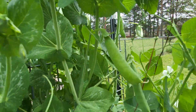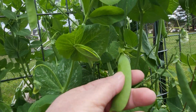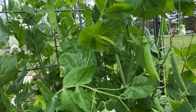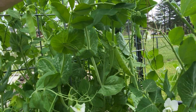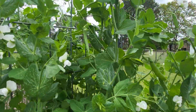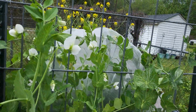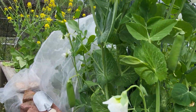Very good. They're better when they get big and thick. I just like eating the pea part out of it. Super sweet. They're almost like a dessert. So glad to see them finally coming along. And these, like I said, were kind of doomed to not do well, but they're still putting out some stuff.